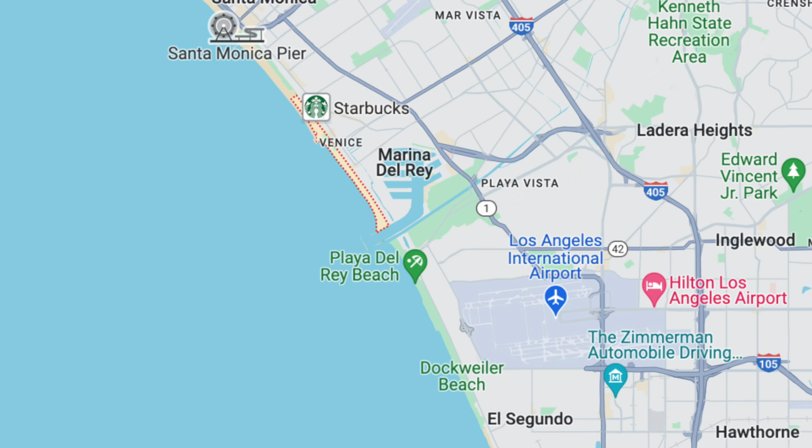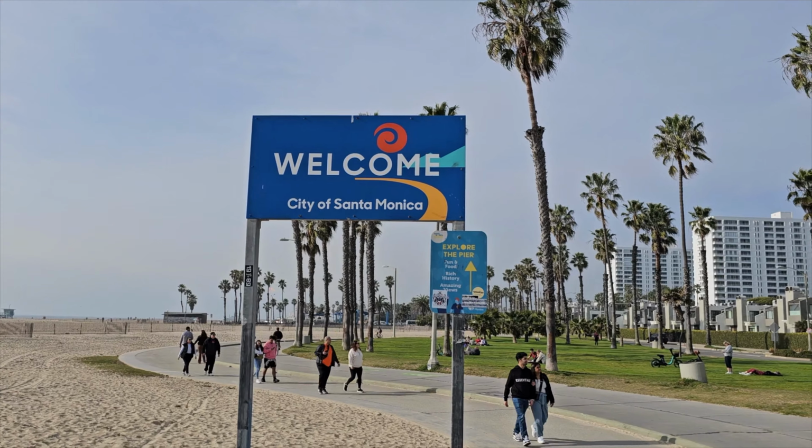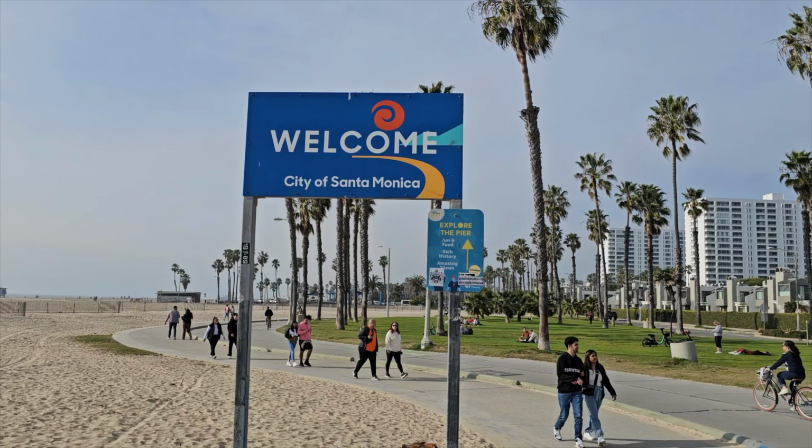For some logistics, Venice Beach is just 8 miles from LAX and less than 2 miles away from the Santa Monica Pier, which is about a half hour's walk north.